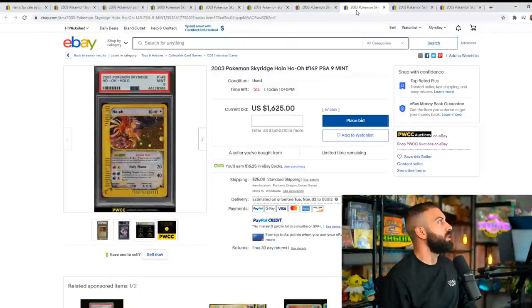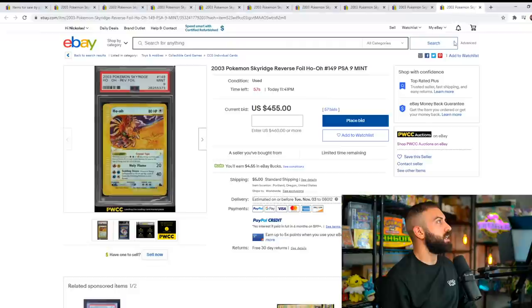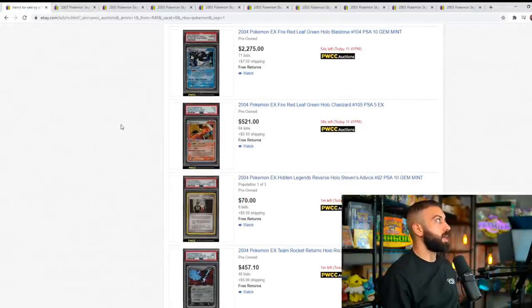We got a Ho-Oh in a 9 as well, and then another one in a 9, and then a reverse in a 9. So let's see what happens here. The Moltres is going to be ending in about 20 seconds. That's a PSA 9. It's already at over $500. But again, this is Skyridge that we're talking about.